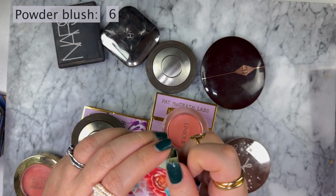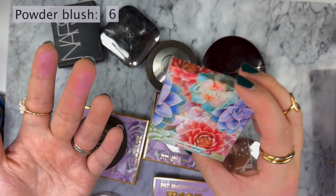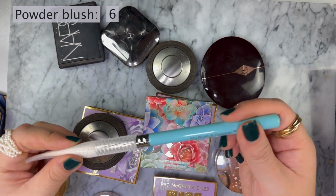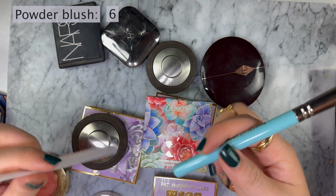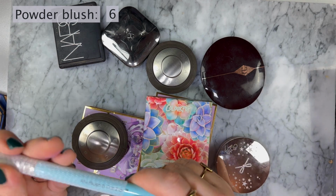With ColourPop blushes, I really do think you have to have a really light hand because they're just a bit too pigmented. My favourite blush brush is the Mike Kitco, my blush polisher, because it just picks up everything with a light hand and you can really just lightly dust things on the face.